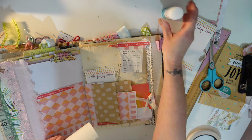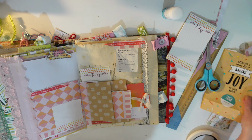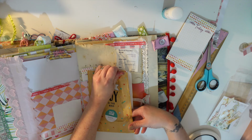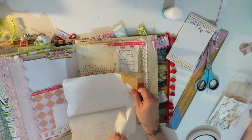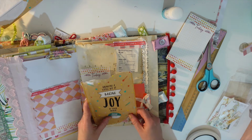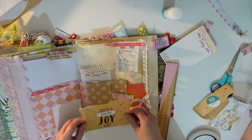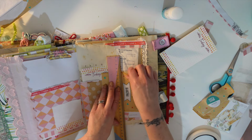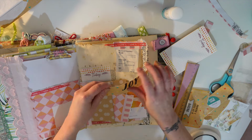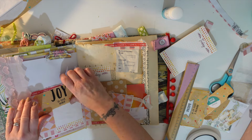You'll see today's page, I've torn a little note paper here in half, and I'm splitting the journaling up. So although I am doing some decent sized journaling, have it in little spots. Have a little bit of journaling tucked away, and just split it into little areas so you're not feeling overwhelmed. Journaling can leave you feeling really overwhelmed. By breaking it up, you're not feeling like you've got to write a whole essay. You can just split it up into little bits, and write about your day or something like that.